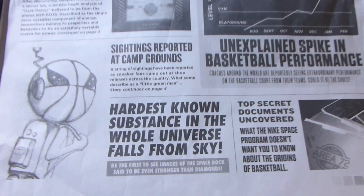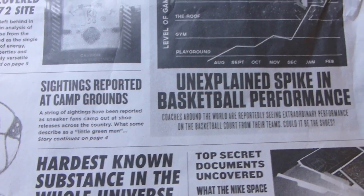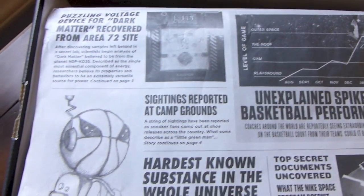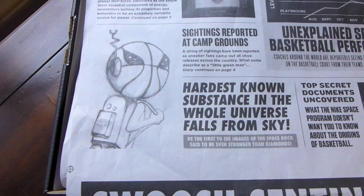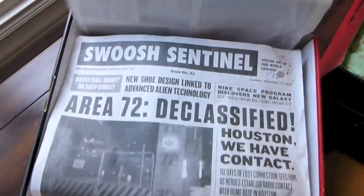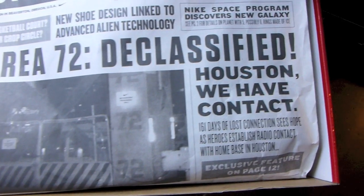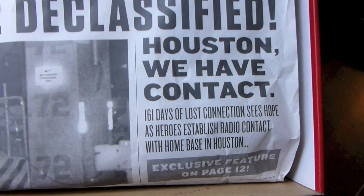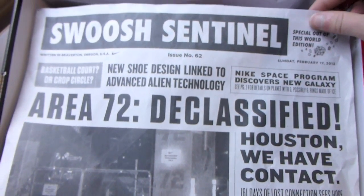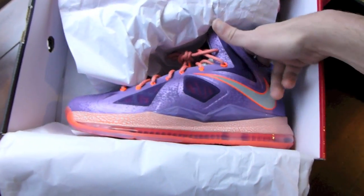You guys want to read all that? Composite. Unexplained spike. And you guys see the little ray gun cartoon. Alright. Same thing. Area 72, declassified. Houston, we have contact. Props to Nike on going all out this year on the paper as well.